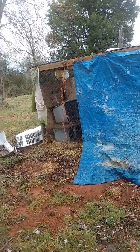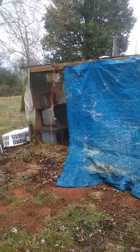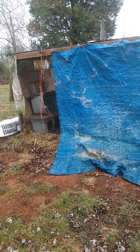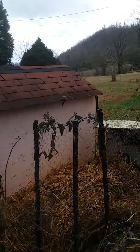And there's our not expensive at all nesting boxes, which the chickens have emptied out again. So I'm going to need to put some fresh straw in there. But that's pretty much our chicken setup. There's some vines I'm trying to train up there.